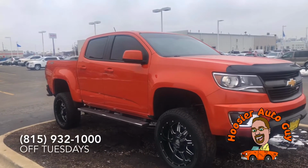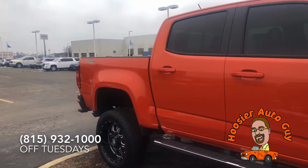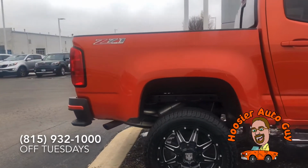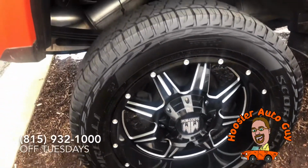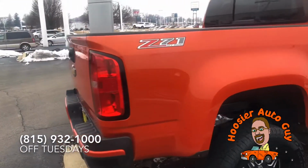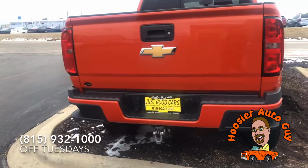Check this out. It's absolutely gorgeous. I love the orange. I love the lift kit. Great rims and tires on there. It's only got just over 36,000 miles on it. I'll get you a better look at the rims here. Tread there. Like I said, it is a Z71, so it's going to have the skid plates, the Ranchero shocks, all that good stuff there for you that you get.